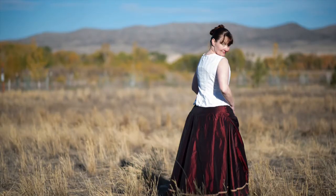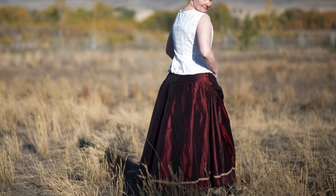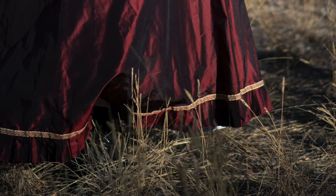It's made in the same pattern I do all my petticoats in, which is a yoke around the waist, gathered section, and then ruffles around the bottom. This petticoat has some trim at the bottom as well.